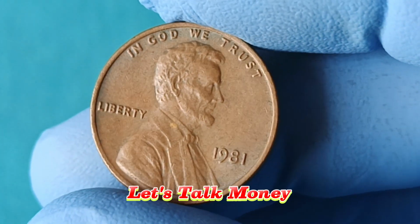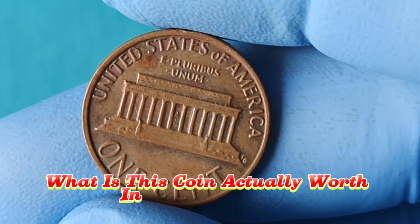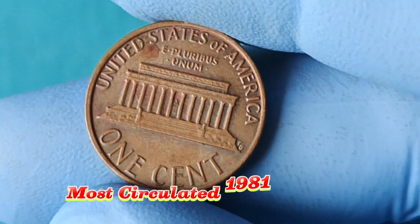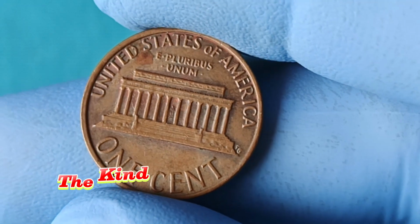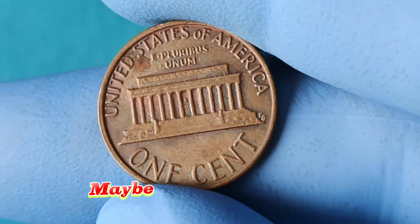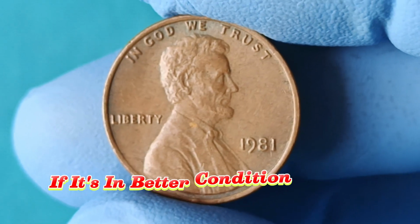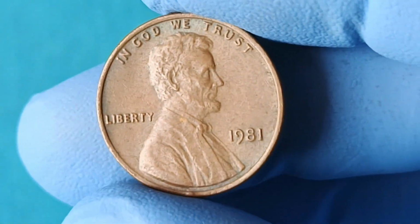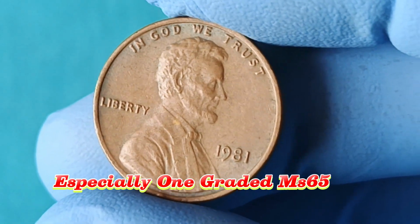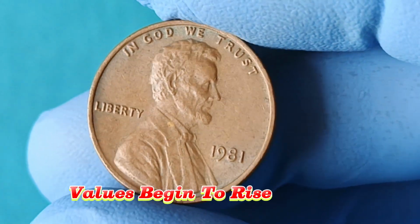Let's talk money. What is this coin actually worth in today's market? Here's where things start to heat up. Most circulated 1981 pennies, the kind that's been used for years and shows wear, are still worth around 1 cent, maybe a few cents more if it's in better condition or has copper melt value. But if you have a mint state version, especially one graded MS65 or higher, values begin to rise quickly.